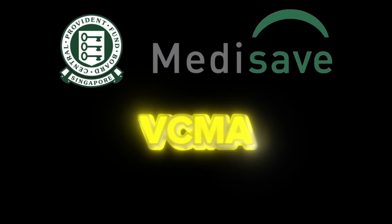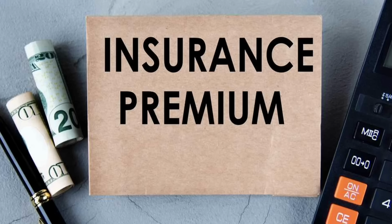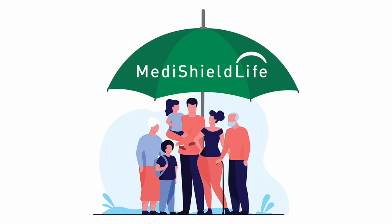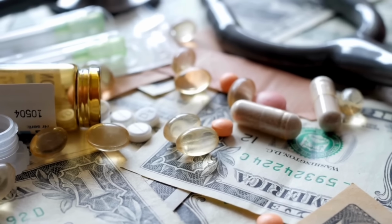I think let's start by talking about the Medisave account. We call that VCMA, Voluntary Contribution to Medisave Account. My original suggestion to start with VCMA first is because of the usefulness of the Medisave account. You can use your Medisave account to pay for insurance premiums like your private Integrated Shield Plans, your MediShield Life insurance, your CareShield Life plan, and certain hospital expenses up to the annual Medisave limit.